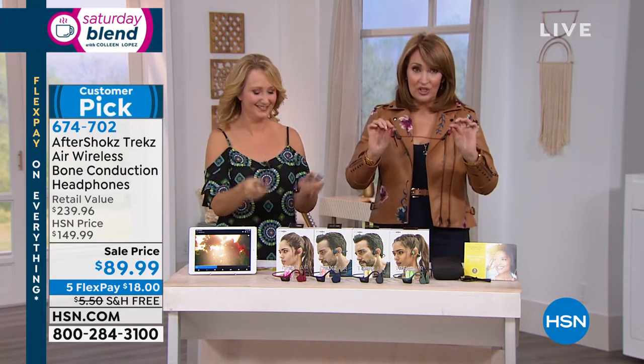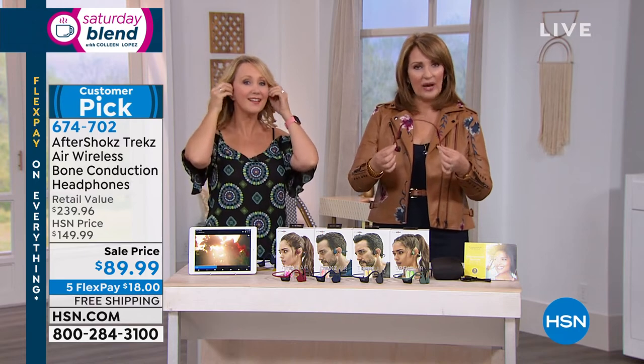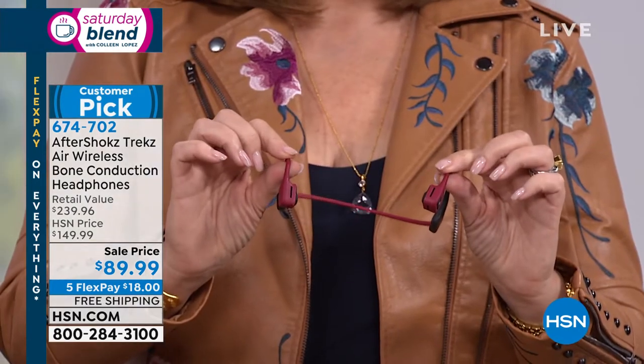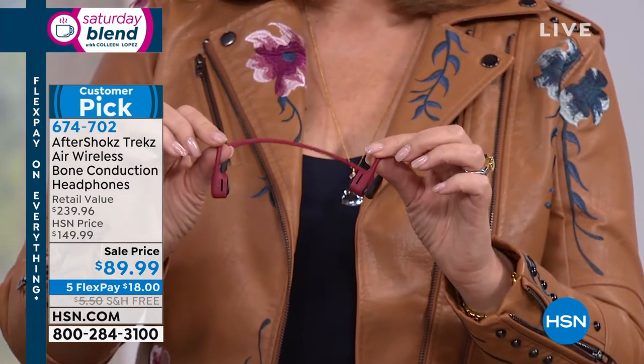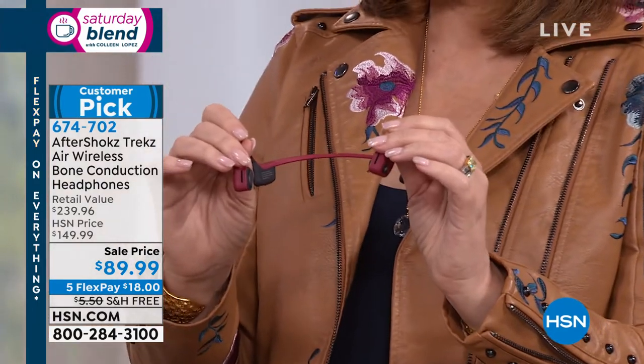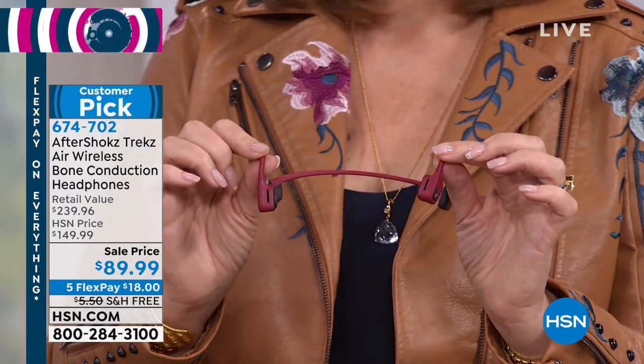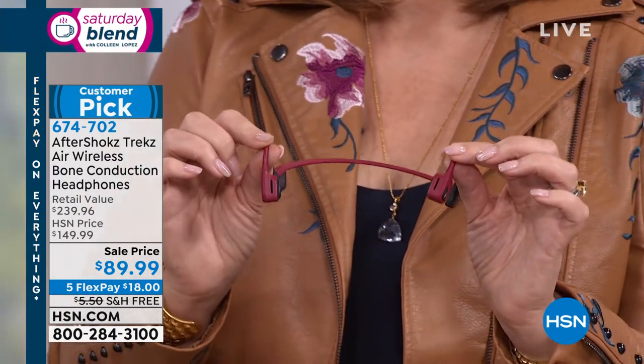Have you heard about these Aftershocks? This is the coolest way to wear a headphone. They are so comfortable. The sound quality is incredible. They don't goof up your hair. I ordered these for someone for Father's Day. I ordered him the gray ones. I hope he likes them. I know he'll like them because they're incredible.